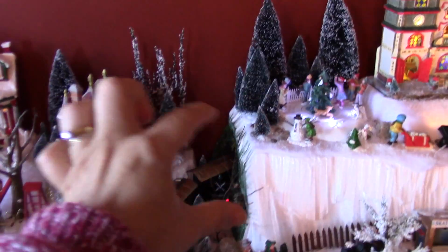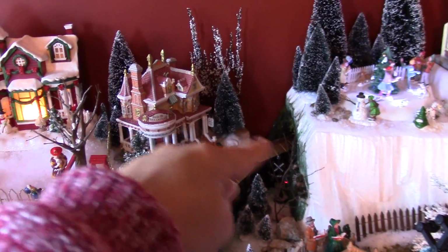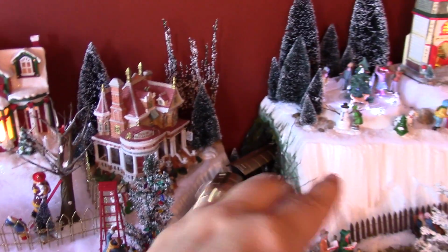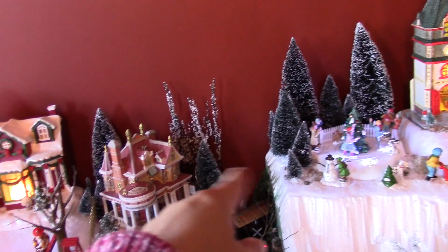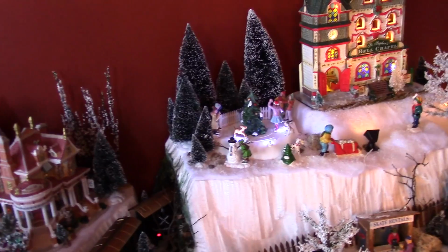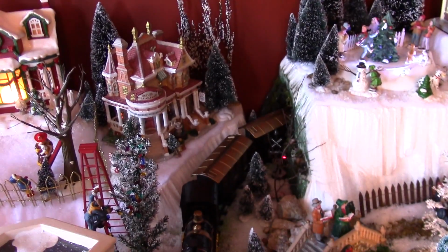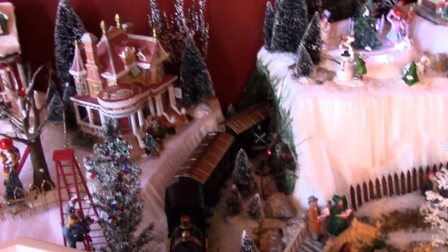So yes, I made the tunnel out of styrofoam. Next year, I think I'm going to connect these two and have like a tunnel that goes here instead of having it come out of there and have this awkward kind of place here. And then I can use that space to put a path up. I like my areas to be connected to one another. And so this area up here isn't connected to anything. Those people have no way of getting there. So I do like to connect them because I think it just makes it look more cohesive as a village.